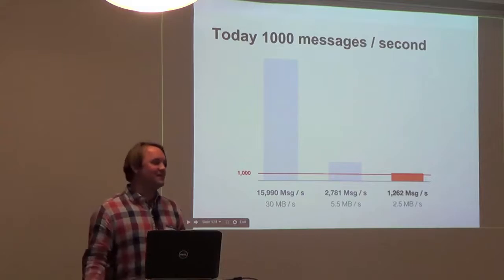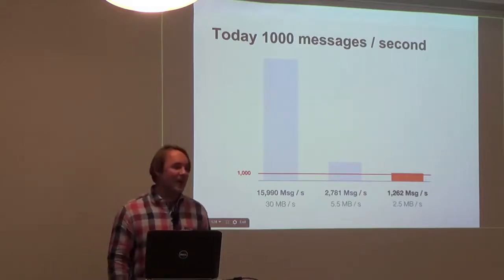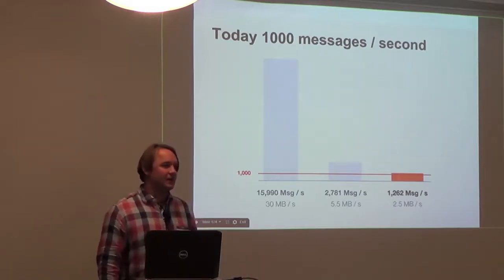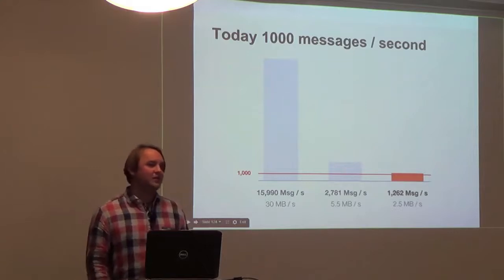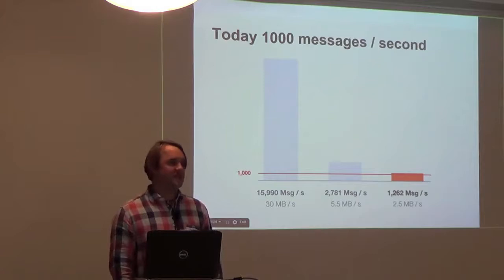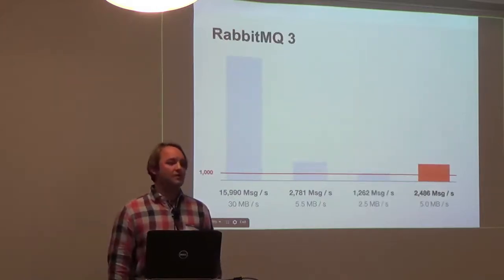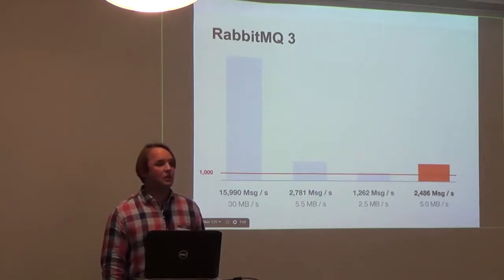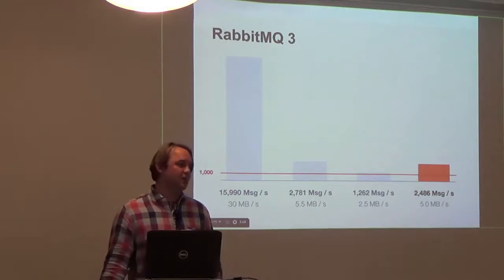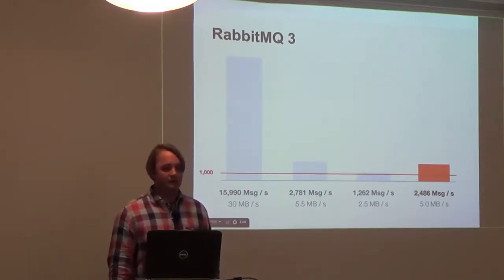But while we've been working to make things better at Indeed and get jobs faster and more reliably, RabbitMQ's community has also been working on making their product better. And for free, we can upgrade to the latest version of RabbitMQ, where they've put a lot of work into writing persistently to a cluster. And in the next version of RabbitMQ, RabbitMQ 3, some of our testing has shown that we can write about 2,400 messages a second of our 2 kilobyte job messages. And this is just for free with a software upgrade.